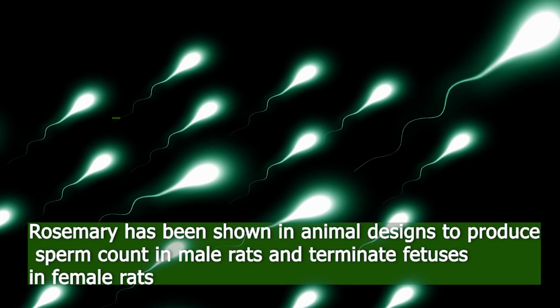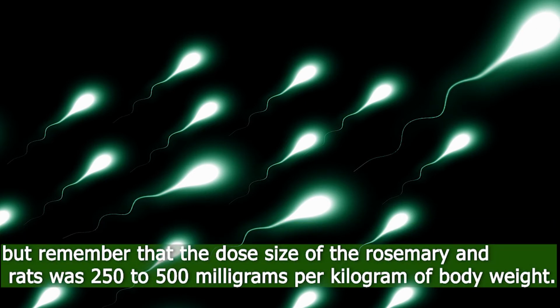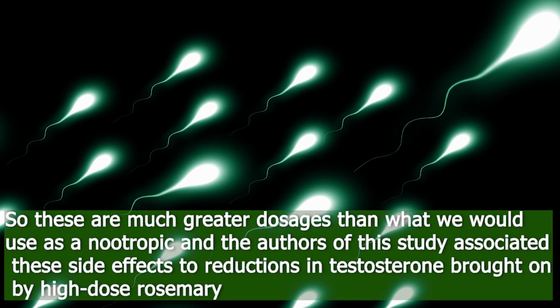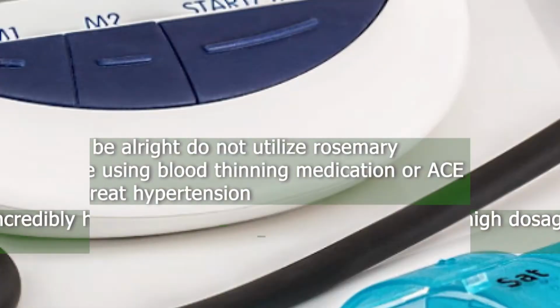Rosemary has been shown, in animal models, to reduce sperm count in male rats, and terminate fetuses in female rats. But remember that the dose of rosemary in rats was 250 to 500 mg per kilogram of body weight. So these are much higher dosages than what we would use as a nootropic, and the authors of this study attributed these side effects to reductions in testosterone caused by high-dose rosemary. So unless you take incredibly high dosages of rosemary or you're a rat, you should be alright.